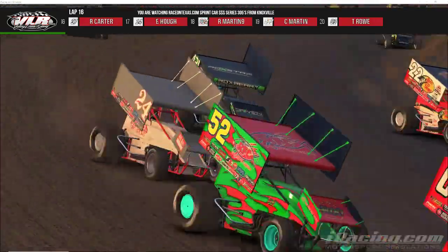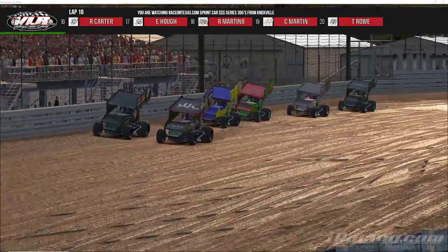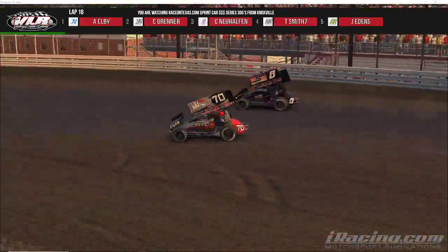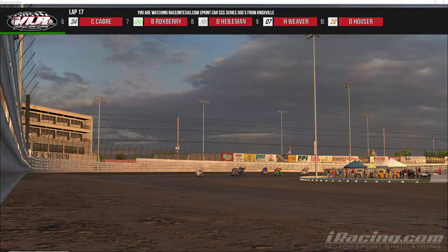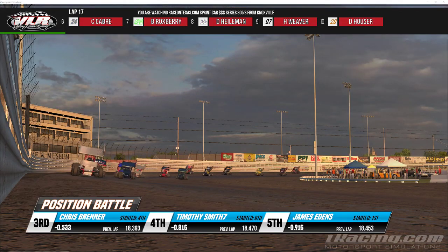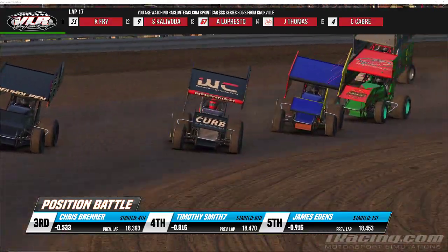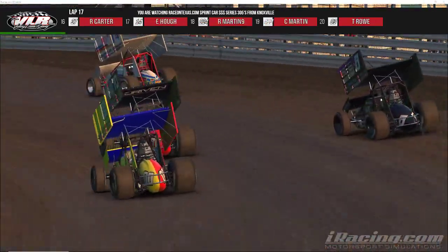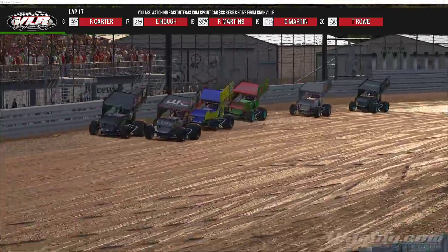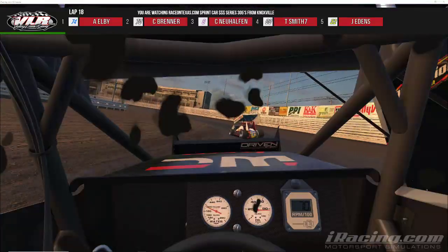And another slider up front. Chris Brenner on the bottom of the racetrack through 3 and 4, looking to get around the 8 car of Cole Newhoffen. They're wheel to wheel down the front stretch into turn number 1. 11 laps complete that time by Brenner, this time with a slide job on the other end of the racetrack. In turns 1 and 2, Newhoffen crosses him back up again. Here's Brenner on the bottom of 3. Through the second set of corners, Brenner once again wheel to wheel for second spot down the front stretch into turn number 1.